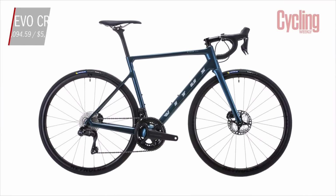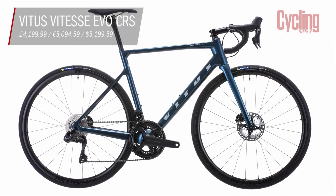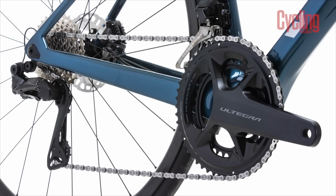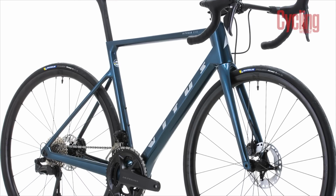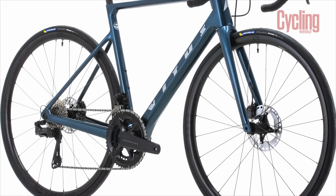Vitus have been long known to deliver some excellent value on their bikes, and the latest Vitesse Evo CRS is no exception. With arguably the best spec of any bike on this list, Vitus have done well to deliver on so many desired attributes. The Vitesse frame is a tried and tested one, with it performing consistently well for multiple riders, and it even won the Cycling Weekly Editor's Choice Bike of the Year award.